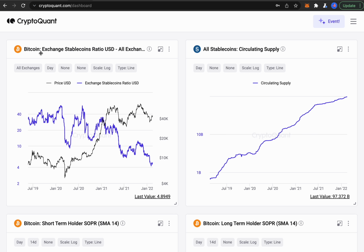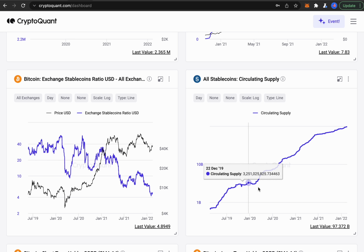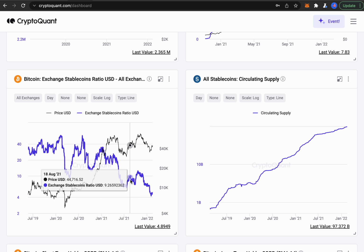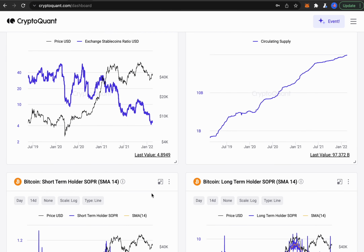And then let's take a look at how many stablecoins are in exchanges compared to Bitcoin. So as you can see, Bitcoin has been withdrawn from exchanges, while stablecoins have been increasing in exchanges. So right now we're seeing a new low for this number. And whenever this is very, very low, it means there are a lot of stablecoins ready in exchanges, but not that much Bitcoin. So the price increase potential for Bitcoin is higher the lower this number is. So this is very, very good for potential price increase as well.